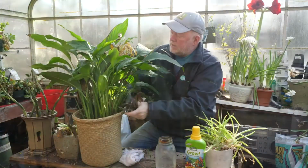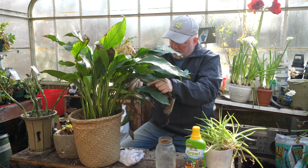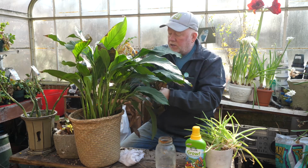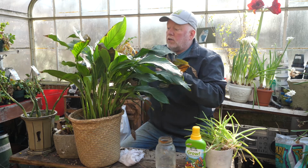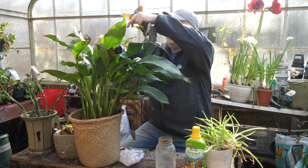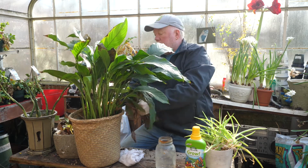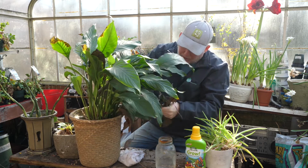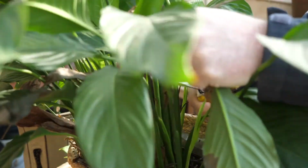So broadleaf plants like this, these leaves, they get dusty from being inside. And this is a job I do once a year. Should probably do it twice a year, where I'm going to clean off these leaves so they can do what they need to do, clean the air. You can see there's just a little bit of dust on there. I'm just going to take some water and wipe off the leaves, take this dead growth off, and we'll have a nice looking plant. And one that's going to do what we need it to do. This thing's going to look nice when I'm done with it.